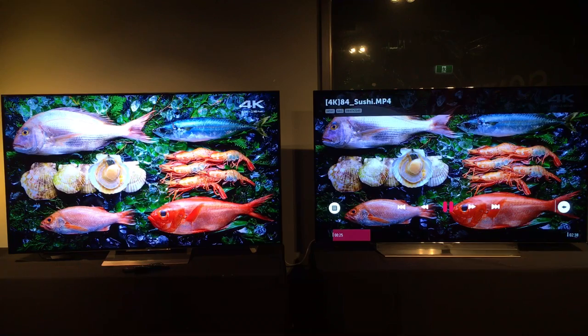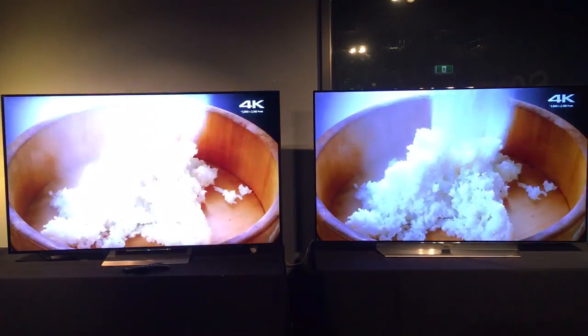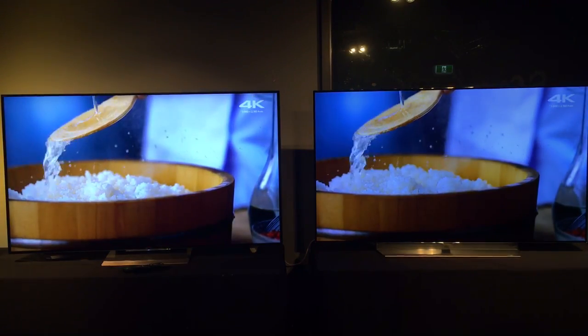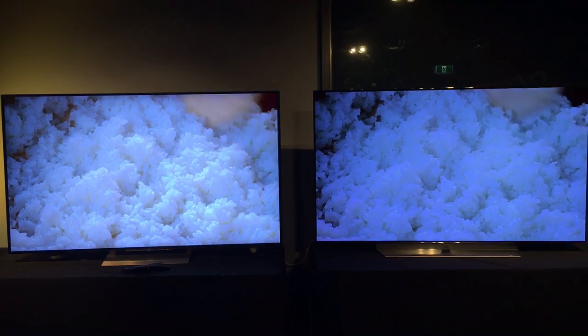So because we're a pure RGB panel, we can show really good color reproduction. The competitor uses an RGBW panel, so it'll look much cooler, a lot more blue, as you can tell with the rice there.